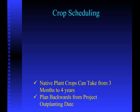A lot of the information on how long it would take to grow the plant you're interested in is available in the books or on the database I gave you, the Native Plant Network. Each one of those recipes, those propagation protocols, would tell you how long it would take to grow. The other thing useful about crop scheduling, whether you're growing plants or whether you're going to buy them from a nursery, is it tells you how long it would take to produce that particular plant and stock type.